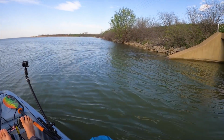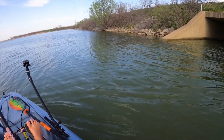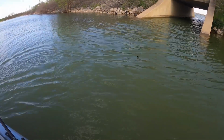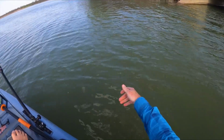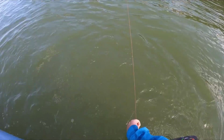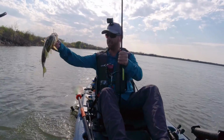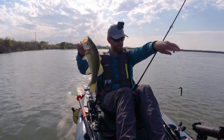Yep. Went back to the other side where I just caught that one. Pitched it right back in there, same exact spot. Oh, stay down, girl. Don't you do it. And there's a third bite right here at the entrance of this little tunnel. It really is a tunnel of bass love. Come here, girl. I'm gonna let you go. Definitely a different fish, so that one didn't just go right back to it.